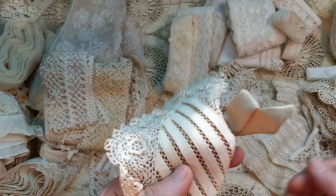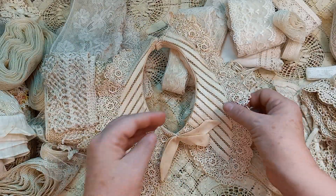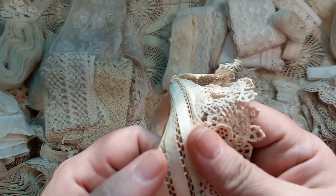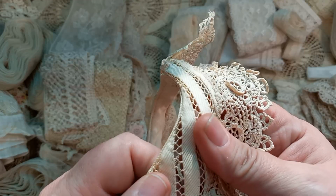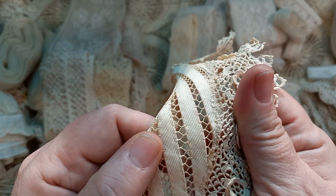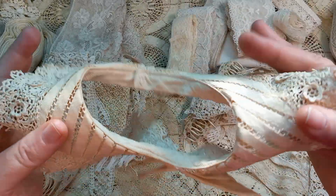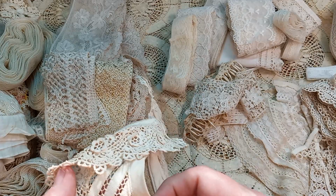Oh, here's a collar. Here's a collar that's still intact. And what impressed me about this is it's all hand done. The lace is hand done. Everything is hand stitched together. But when they stitched the textiles together, look at the beautiful stitching. Even that, everything had an art to it, a beauty to it. Isn't that pretty? Somebody's little collar. It's perfectly intact.